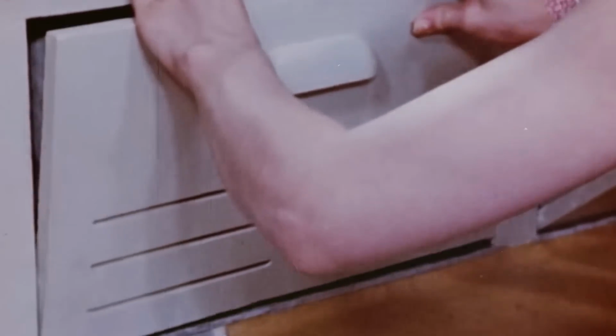That wraps up 25 old kitchen hacks that exceeded the expectations of homeowners back in the day.